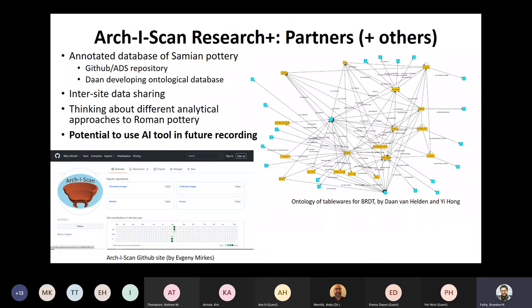the partners and also other archaeologists, what we're hoping to do is end up with an annotated database of Samian ware. We're expecting that we will provide the individual partners with an annotated database with all the images that we've taken and the identifications that go with them. But as I mentioned, we've also already started a GitHub repository, and I'm just showing you a screenshot of it. All the simulated images that we've created, that Santos has created, are stored there.